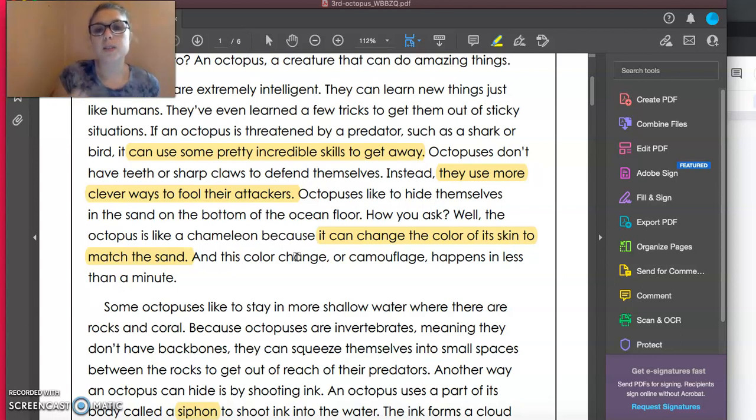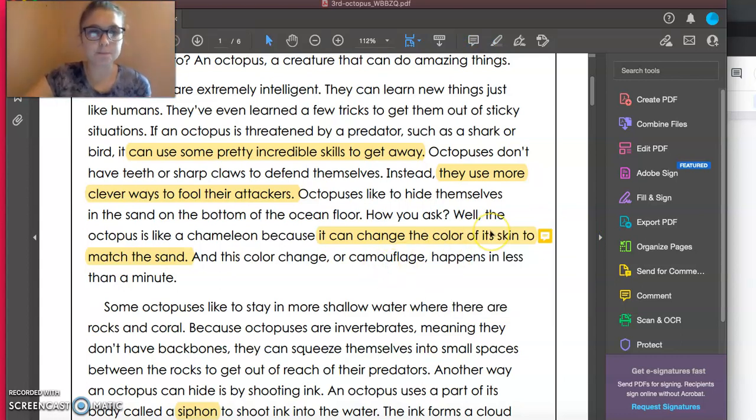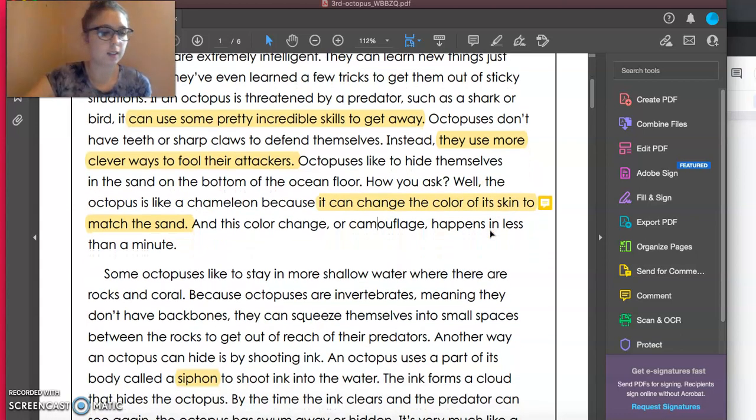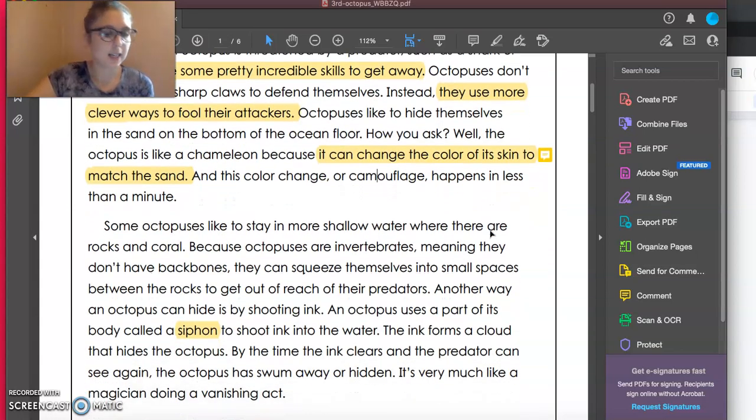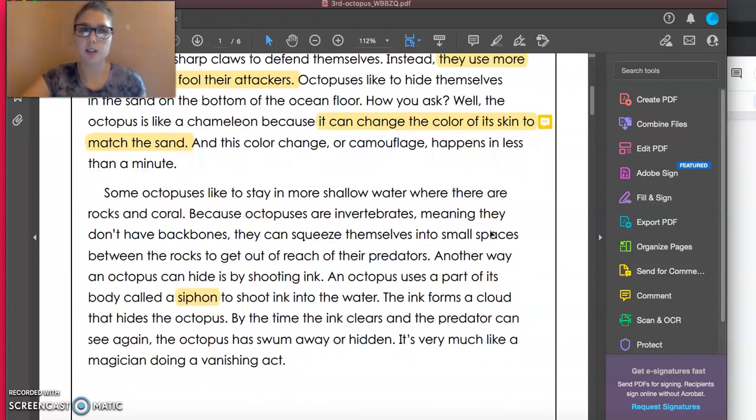So one specific way that the octopus defends itself is that it can change the color of its skin to match the sand. So I thought that was really great. So I'm going to make another little highlight so that I make sure that this is a detail for my main idea. But I'm going to keep going and then come back and check. All right. So again, I'm going to do the same thing with my second paragraph. I'm just going to read through, highlight, and do the same thing.